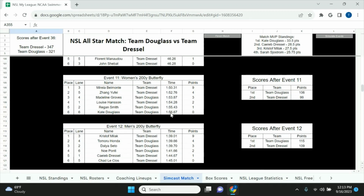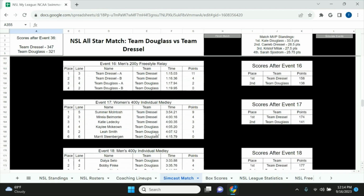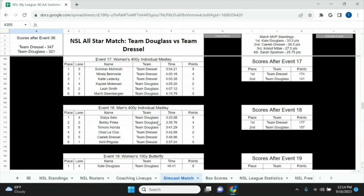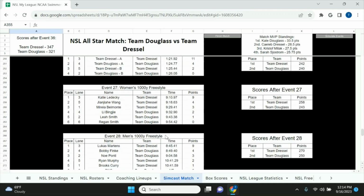200 fly, Mira Belmonte and Zhang Yufei go 1-2 here. And look at the stacked field in the men's 200 fly: Milak, Honda, Seto, and Ponte, that's a pretty stacked race there. And then Shoystrom, McKeon in the 50 freestyle, Ryan Held, Florent Manaudou. McIntosh goes 3:54.2 in the 400 IM, and Seto 3:53.8 with Bobby Fink getting second, 3:55. Douglas and Milak win 100 fly, 49.4 and 43.7. Those are really fast times there.